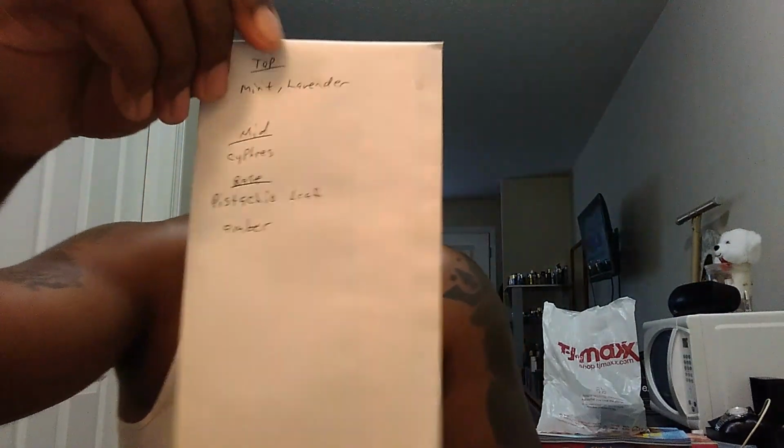I tried to write down the notes from earlier, and I'm only missing one note from the base, and I can't remember what it was. But with that being said, the fragrance that I wore today is from the house of Tommy Hilfiger, and it is Tommy Hilfiger Tropics, or Tommy Tropics. Just to get this part out of the way, I'm going to give you the box and bottle presentation.